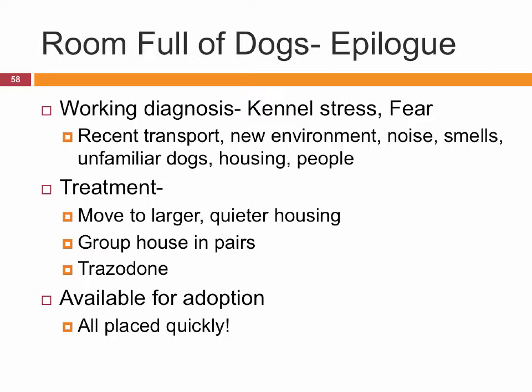We knew they'd just recently been transported. That's stressful. We knew we just put them in an unfamiliar environment. That's stressful. We knew it was loud in there. That was stressful. That room wasn't the most fragrant. Lovely, fragrant, and unfamiliar dogs housing in people. So, I mean, if there was something that we could do that could be frightening to these dogs, we essentially did it to them in this room.